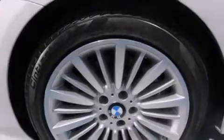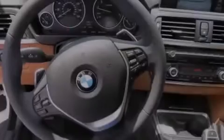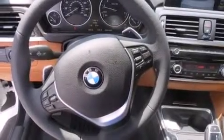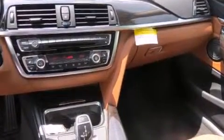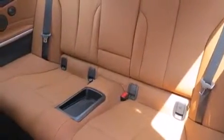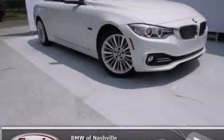The following features are also included: air conditioning with automatic climate control, a split folding rear seat, cruise control, a CD player, BMW individual composition, front side impact airbags, an auto-dimming rearview mirror, a rear window defroster, a keyless entry system, and an anti-theft protection system.